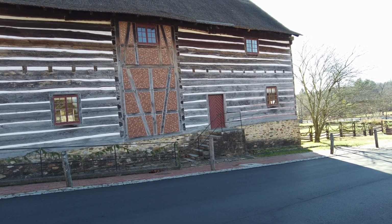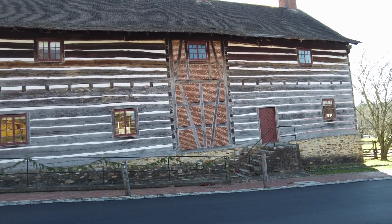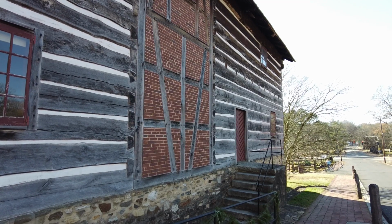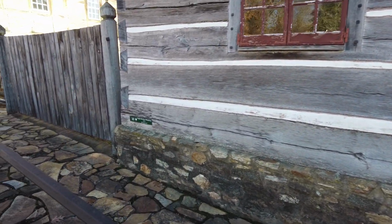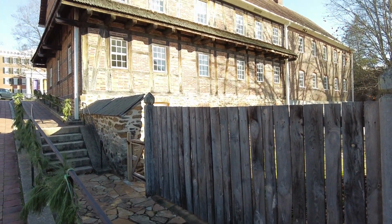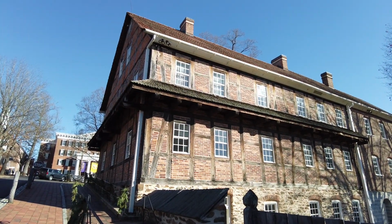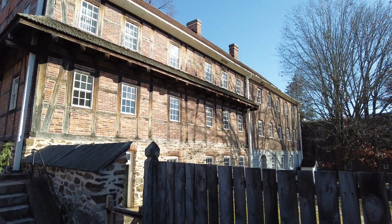Look at this impressive building. Log and post and beam and brick. Obviously German. Interesting style. Single Brothers Workshop. Reconstruction of it. And the single brothers would be the unmarried men. Is that what it is? I think so.